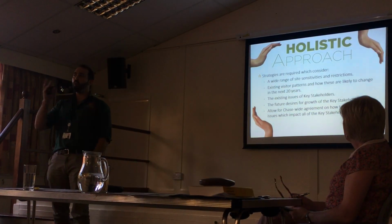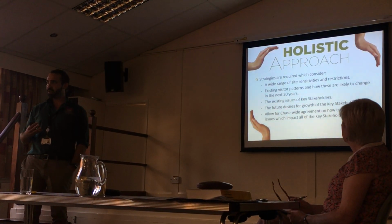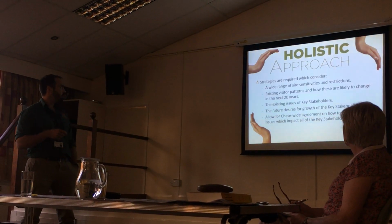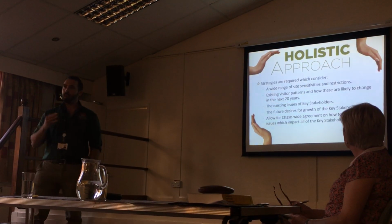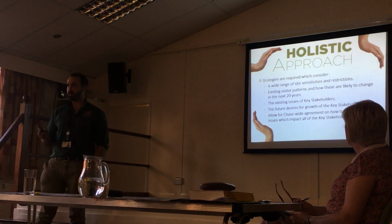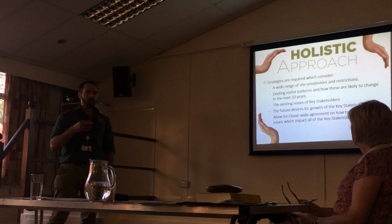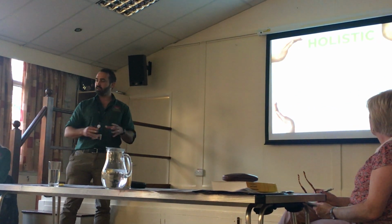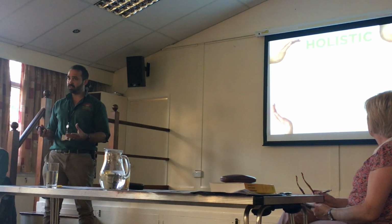Now there is a huge wide range of site sensitivities that we have had to take into account. We have spent the last 2 years trying to understand Cannock Chase. We need to understand not only what the visitor patterns are now, but what they are likely to be in the future. In the next 20 years, the types of people coming to visit Cannock Chase are very likely to change. We need to understand what the issues are for our key stakeholders, those 5 main landowners. What do they want to do? Where do they see themselves in the future? What sort of visitor centres do they want to run?